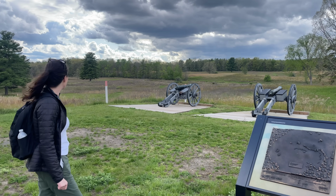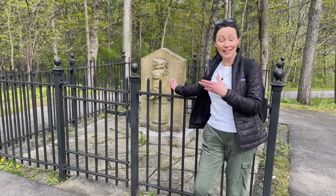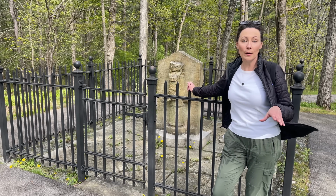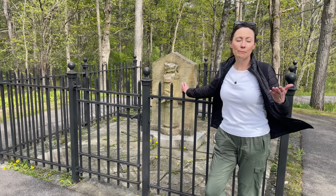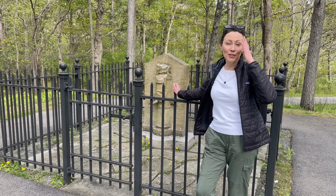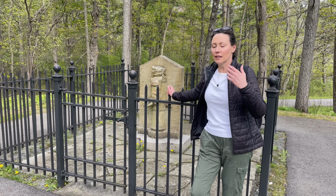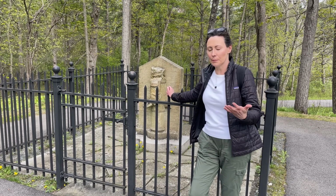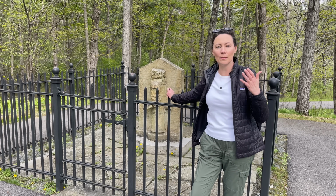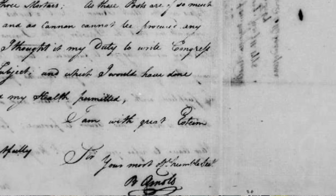Wow. In doing some research online, I found a letter that Arnold wrote to Congress from his sickbed in a military hospital in Albany, New York. And I can't even imagine Arnold being laid up in a sickbed. I just think of what it must have been like for him as he wrote this letter. So I wanted to show you the letter itself.